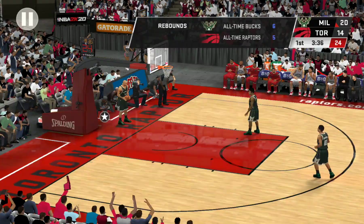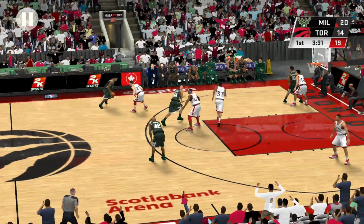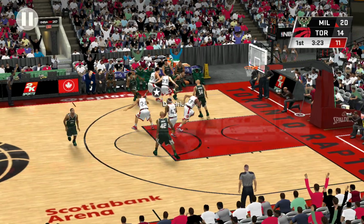Rebounding is going to be the focal point for them in this one, fellas. I can feel it. Guys, he's actually indefatigable. He never gives in, never gives up on a play, and that's what it takes to be a great offensive rebounder. You've got to be relentless.